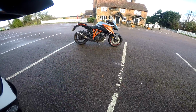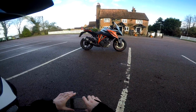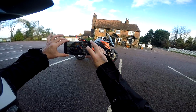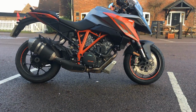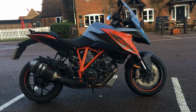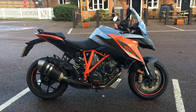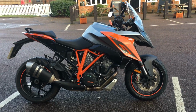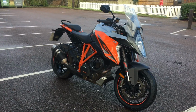Okay, so here she is, the KTM Super Duke 1290 GT. I think, as ever with these walk-arounds, let's go for the iPhone thing, because I can properly see what I'm showing you then. There we go. Okay, so this is the Beast's brother, if you like, the Beast being the Super Duke R originally, and this is, as I say, sort of a fairing sport touring version of that machine.